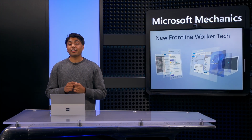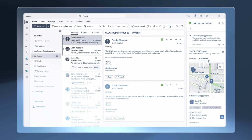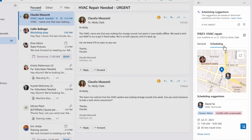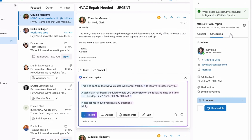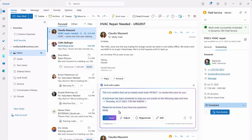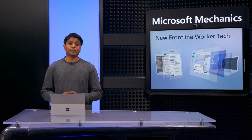Now, let me show you something coming soon where Copilot can actually help orchestrate service delivery. So here, you're seeing intelligent scheduling suggestions for an available nearby technician, taking into account things like travel time, skill set, calendar information, and other factors. And once we've selected the technician, Copilot can even suggest a draft response to the customer with key details and next steps. Now, this is what the experience looks like in Outlook, but in the future, we'll also integrate these experiences directly into Microsoft Teams.